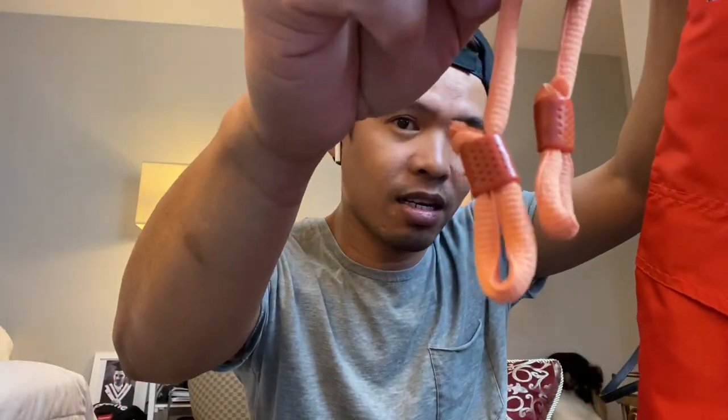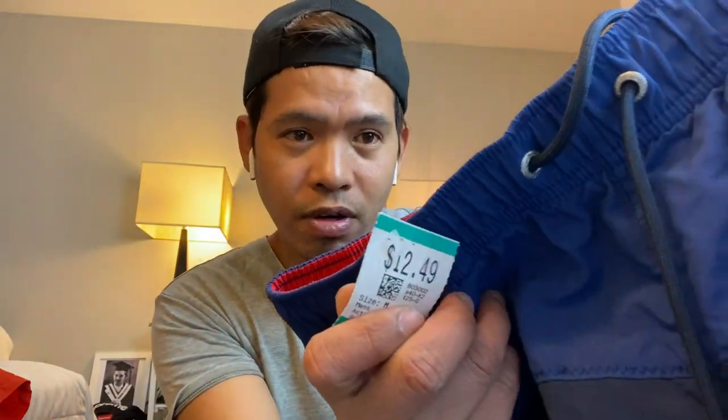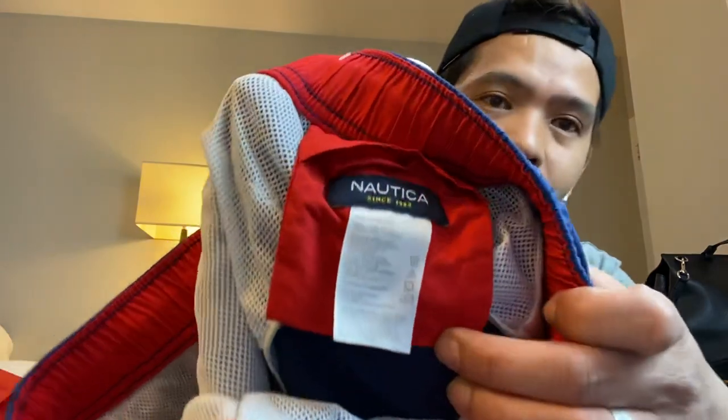I'm gonna do this one first. The shorts and pants. The other stuff that I got, this one, the Lacoste. And this is brand new too. It's $17.99, a little bit expensive for me. Okay, this is what I like here. And I got this another shorts for summer. It's for summer, this one. It's $12.49. It's from Nautica.